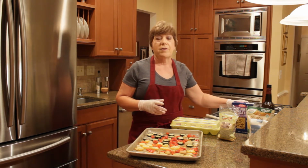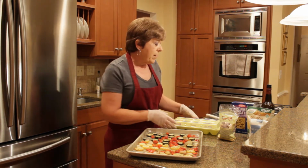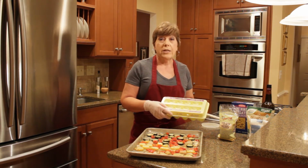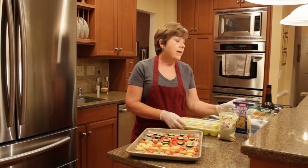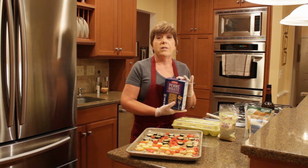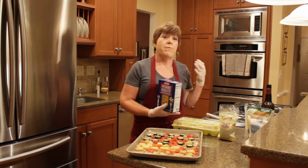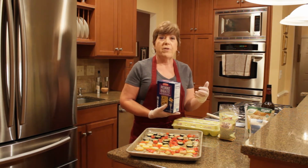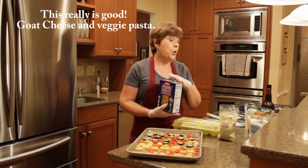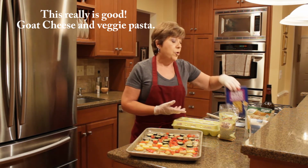So what are some things I could do with these vegetables? I could make an omelet with these, or I could put them in a quiche. That'd be really good. I could add them into pasta, and a good accompaniment to that would be goat cheese. Just save a little of your pasta water, add these veggies into the pasta with a little of that water and some cheese, and you are good to go. Fresh basil won't hurt either.